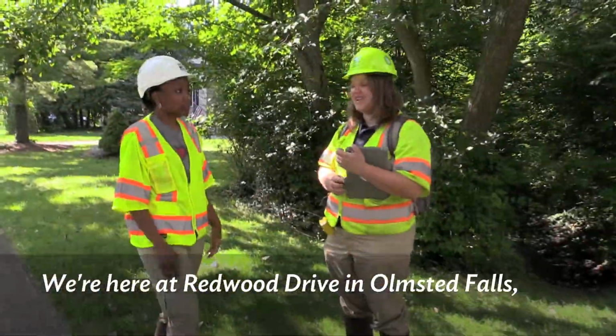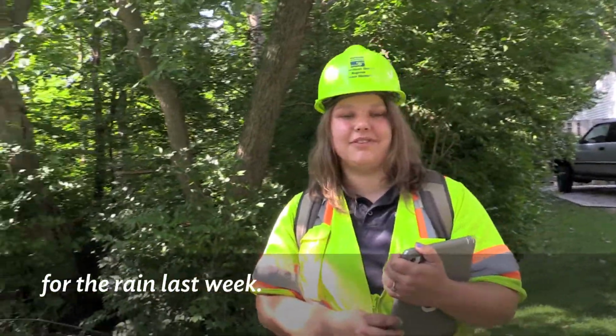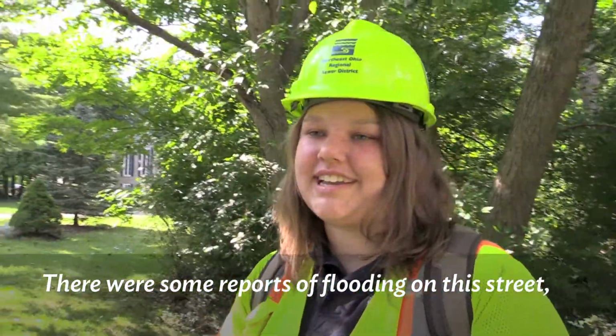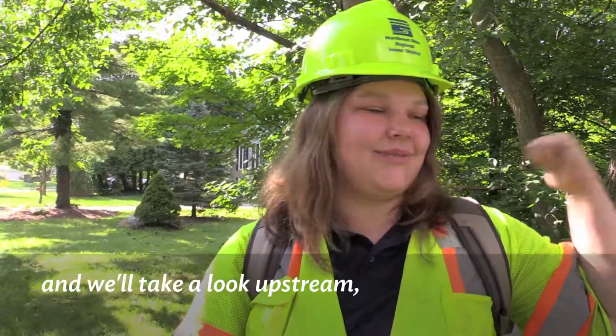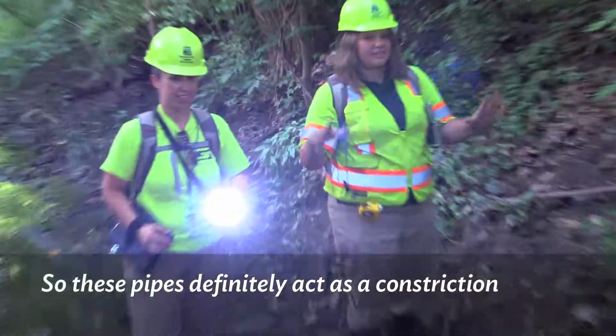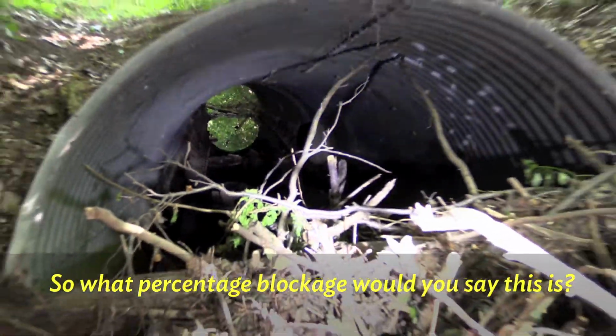We're here at Olmsted Falls. We came here as part of our urgent storm response for the rain last week. There were some reports of flooding on this street, so we took a look at our crossing and took a look upstream to see what we see. These pipes definitely act as a constriction to our system. So what percentage blockage would you say this is?